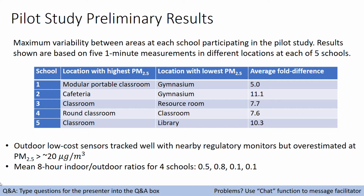In comparing the outdoor low-cost sensors with the closest regulatory monitors, they found that the sensor tracked really well with the monitor, but overestimated PM 2.5, particularly when the outdoor levels went above 20 micrograms per meter cubed. And then looking at the indoor-outdoor ratios for 4 schools, they ranged pretty widely, which was somewhat surprising to me because they have very similar filtration levels, those 4 schools.